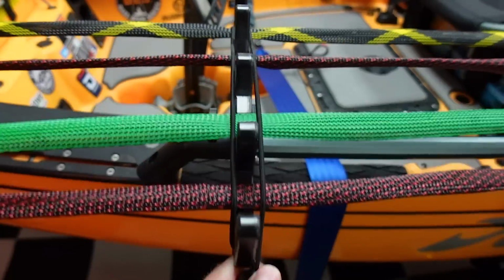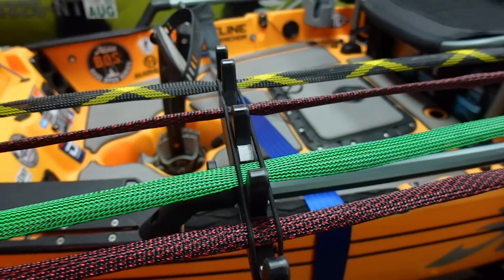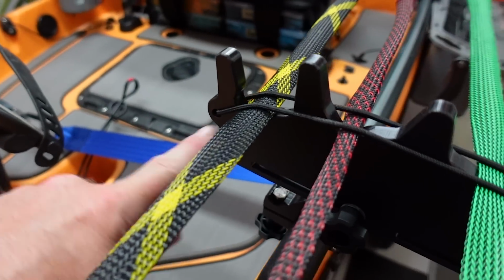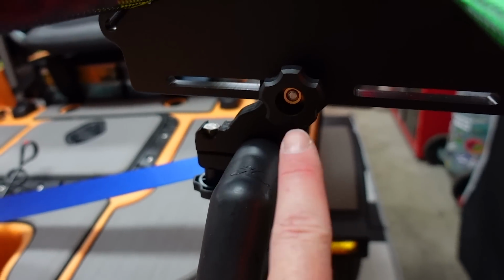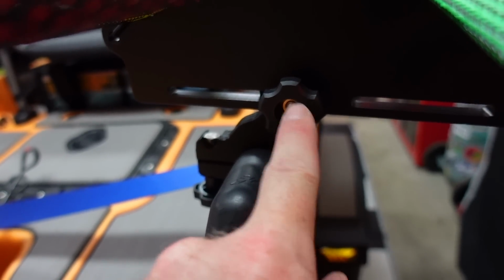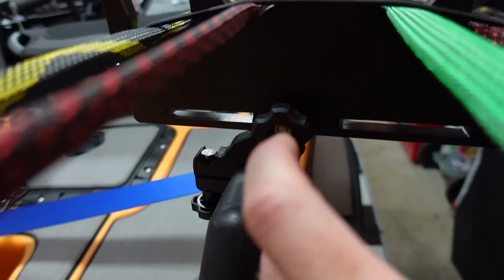It comes with a little latch that you can throw over the top of it. I think I actually put these bungee cords on here, and they've got the built-in hole here, and it's adjustable too. So let me see if I can get it to focus. There we go. So this knob here, you can loosen this knob and you can slide this in and out, or you can go to this slot over here and slide it in and out.